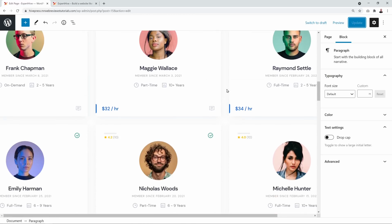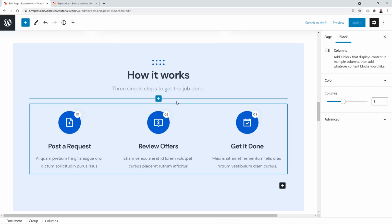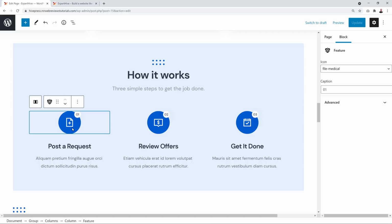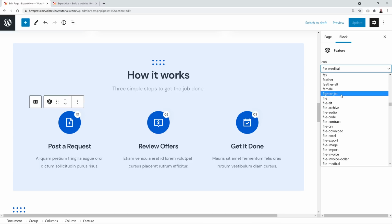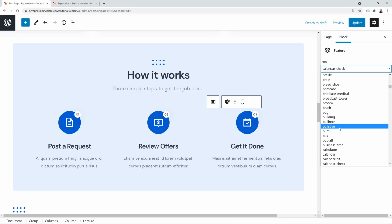So our next section here is the how it works section. So if you click on this again, you can change the content of this. So this is basically made out of 3 different columns. You have 3 icons. So if you click on this, you can change the icon itself. So as you can see here, it's a file medical. Maybe you want something else. So let's try maybe something like file alt. I don't know what that is. There you go. Maybe you want to change this one as well, and you can easily edit that.